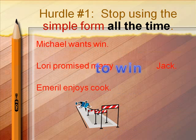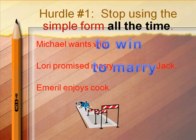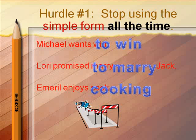Let's correct these sentences. Michael wants to win. Lori promised to marry Jack. Emerald enjoys cooking. The verb wants is followed by the infinitive to win. The verb promised is followed by the infinitive to marry. And the verb enjoys is followed by the gerund cooking.